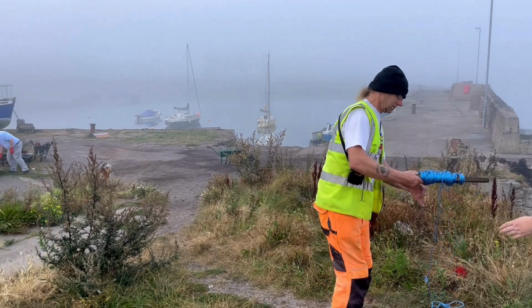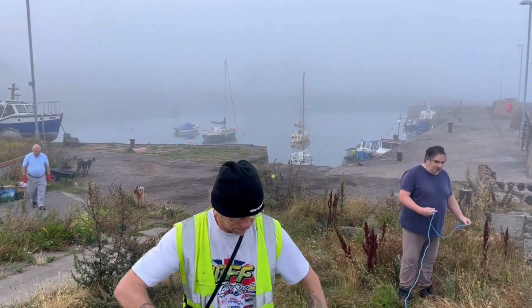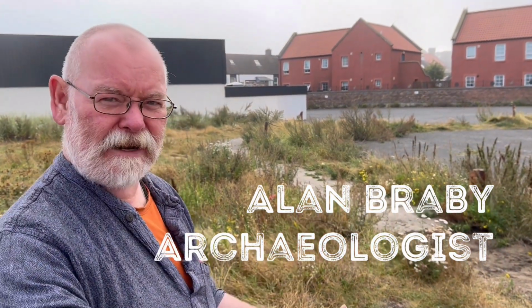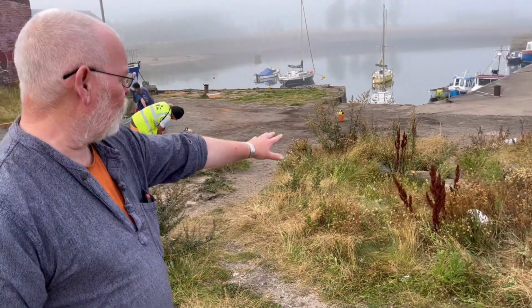As the site is prepared, Chief Archaeologist Alan Braby briefs the team on what was found in previous exploratory excavations. Welcome to our 2023 big dig. We're on site, we're back at the salt pan again that we excavated. We've put 2 trenches in here this time. We're going for a larger area. We've been in the area you can just see backfilled there.